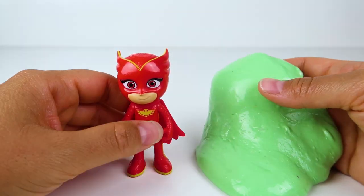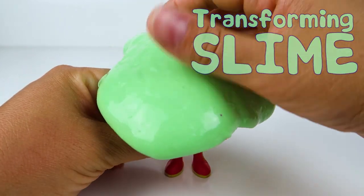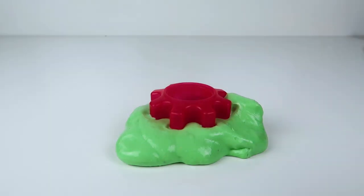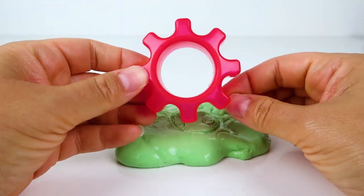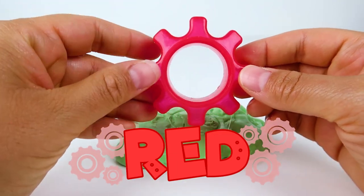Let's see what happens when we cover Owlette with the transforming slime. Amazing. The transforming slime changed Owlette into a red gear.